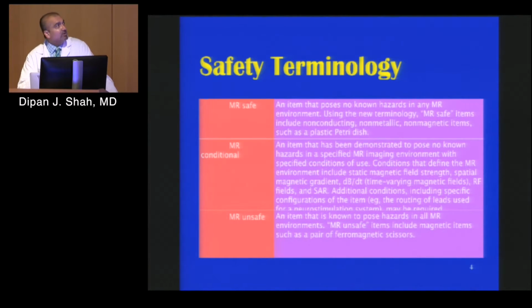And so the first thing we need to understand is the terminology with regard to MRI safety. All right? So any device now has to have FDA labeling, whether it's MRI safe, MRI conditional, or MRI unsafe. Now, MRI unsafe obviously is something that would pose a hazard to going into the MRI environment. And so if a patient has an MRI unsafe device, they should not get an MRI. That's the end of it.